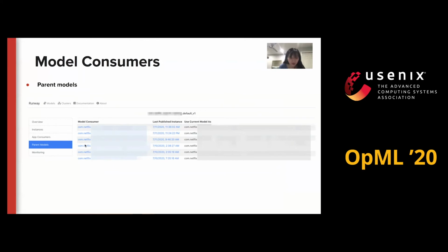This is something we have been trying to do everywhere, so it's easy for people to navigate inside Runway and also to jump from Runway to other systems. It's handy for debugging and troubleshooting.